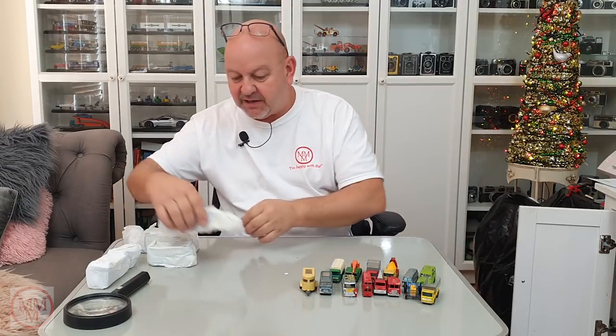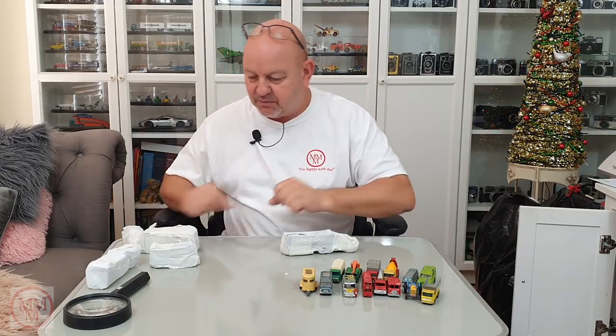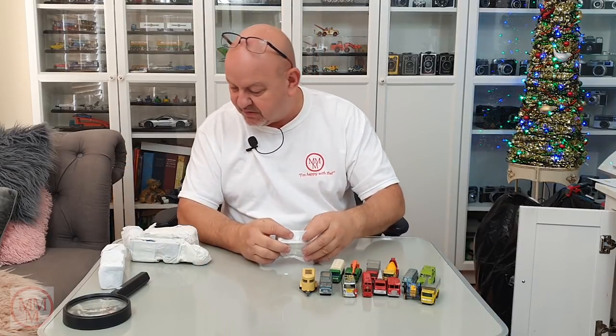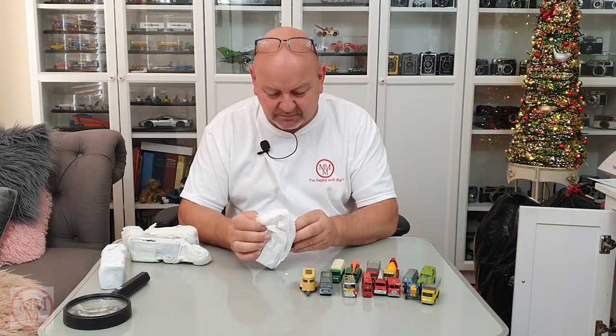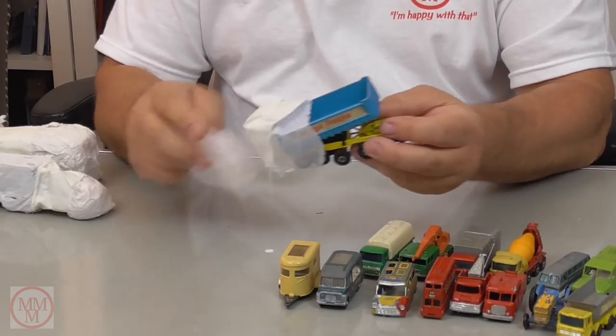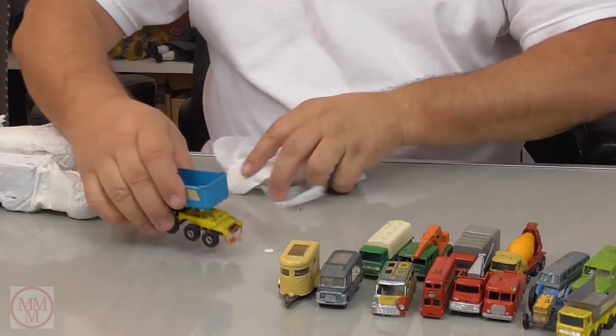Right, now, these are great, I think. I'm excited now because we're up to these big ones. So I'm going to go with the smallest of the big ones first. What have we got? Oh, it's a super fast. It's the Dodge. Dodge truck.